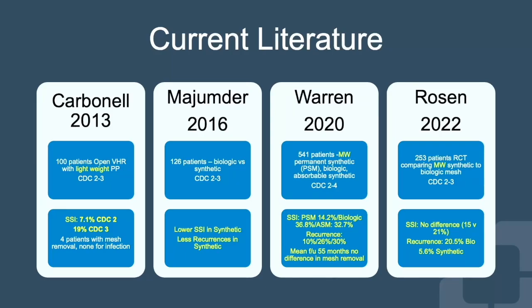Jeremy in 2020, 541 patients, by far the largest retrospective trial looking at this. Medium weight, permanent synthetic mesh, biologic mesh, and absorbable synthetic mesh. All 3 different class types. He even included CDC class 4 wounds, so he went from CDC 2 to 4.